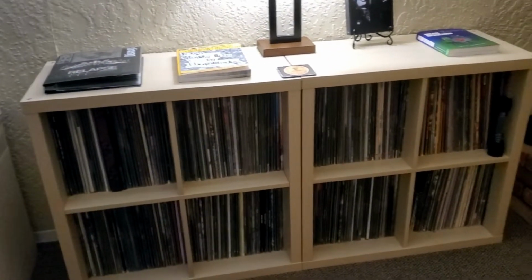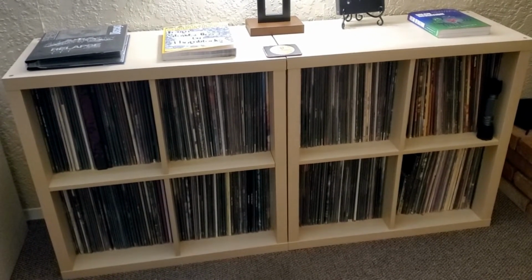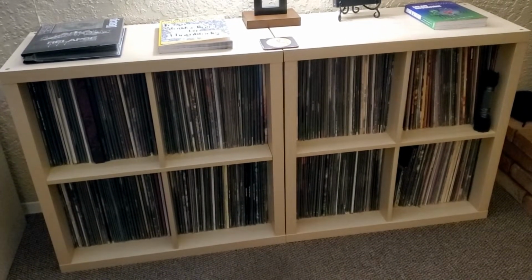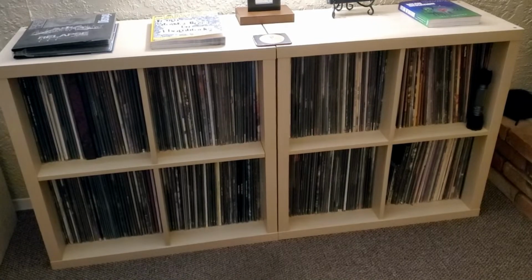And then on to the vinyl. Yeah, my collection is not really that crazy. I mean, I've been collecting for quite a while, but I keep my vinyl collection not too out of control. I do sell a lot of stuff that I buy. I just keep the stuff that I really, really love that I want to keep on vinyl.